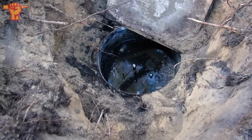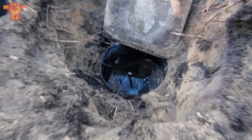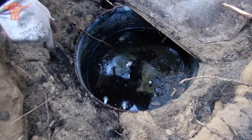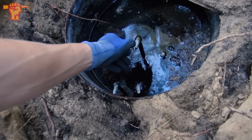I think you should lift the whole thing up. What did they hide down here? What's down there in that oil? What's sticking out there? What are those objects? Can you grab one? It breaks when I touch it. I think that you have to lift it out.